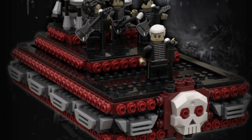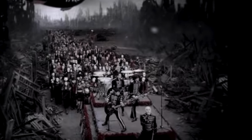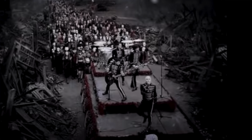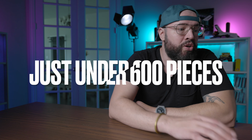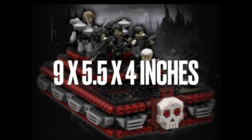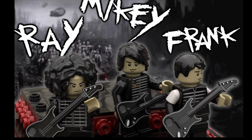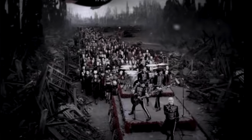It states, this model depicts a parade float from the music video of Welcome to the Black Parade, in which the band sings the song while becoming part of the Black Parade. The build contains just under 600 pieces, measures about 9 inches long, 5.5 inches wide and 4 inches in height. It also includes 5 members of the band at the time: Gerard Way, Mikey Way, Ray Toro, Frank Iero, and Bob Bryar. Like I was saying before, having seen this music video, they did a heck of a job on it. I just don't know if I would care to see this in a LEGO Ideas set.